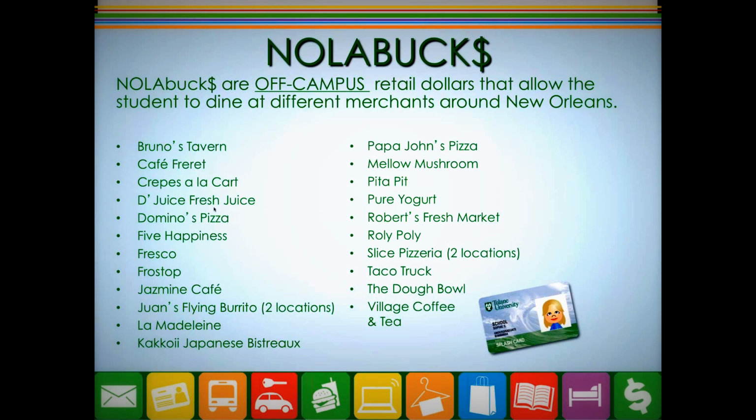Personal favorites of mine include Juan's Flying Burrito. I do come from Texas and I love Mexican food, so it's great that I can get a little taste of that and use my meal plan instead of having to use my own money. You can also get frozen yogurt at Pure Yogurt or even go to Robert's Fresh Market, which is a local grocery store. So if you want to do some grocery shopping on your meal plan dollars, you can do that too.